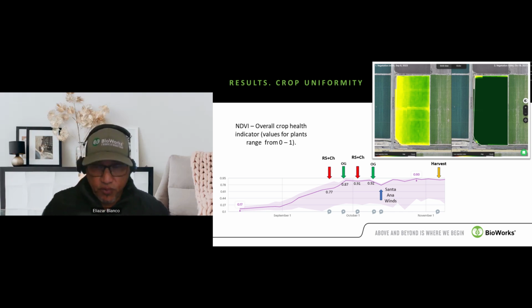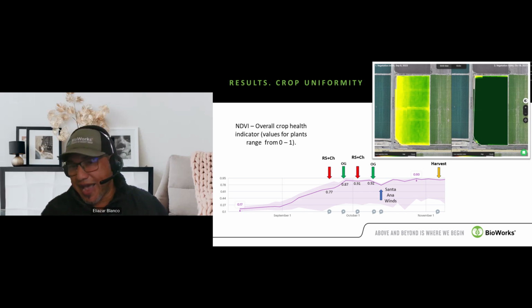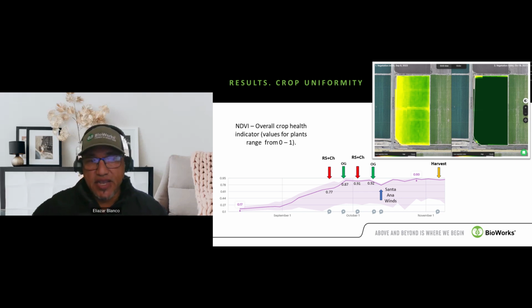This is a graphical view, but if we transfer that to a satellite image, which we can see on the top right side over there, you see how the crop progressed very fast from being very yellow, with areas showing a certain level of susceptibility, to very green over the course of the crop. That means the crop was able not only to overcome the stress conditions from the disease in the field, but to get very healthy as time progressed in the field.